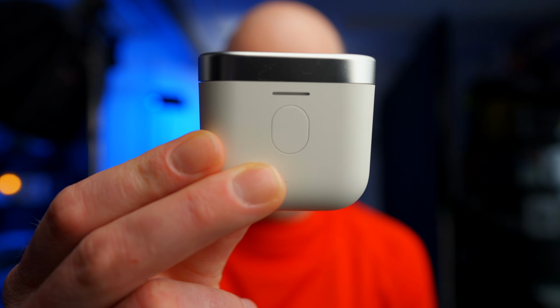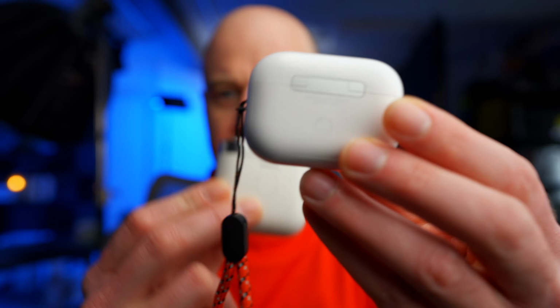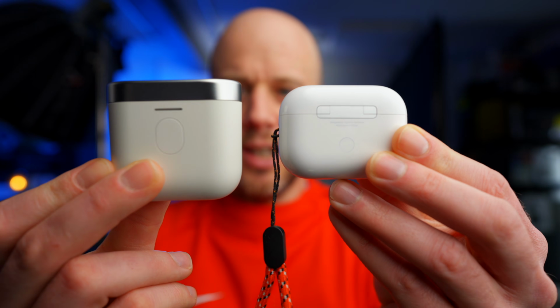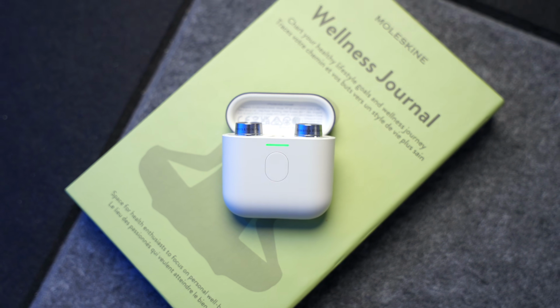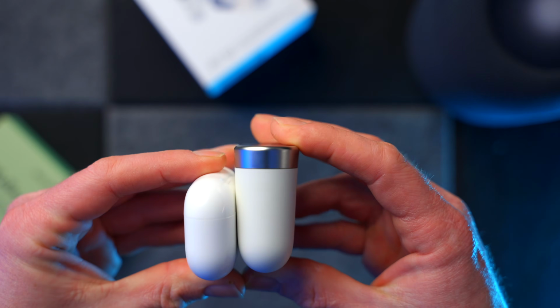Moving on to the case, and it's absolutely massive. So that is the Pi7 S2 case, and this is the AirPods Pro 2nd generation case. It's night and day. This is huge. Part of the reason, this is a bit of a guess, but I think part of the reason this is so big is because it's got that retransmission technology built into it.